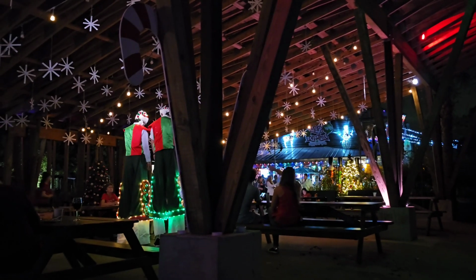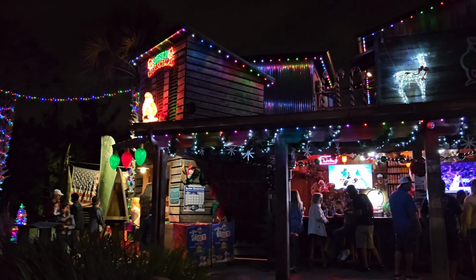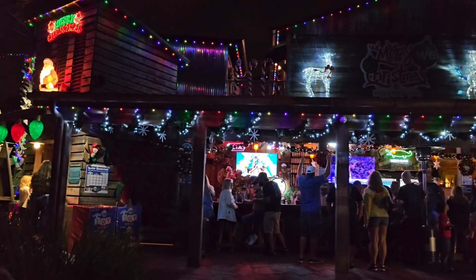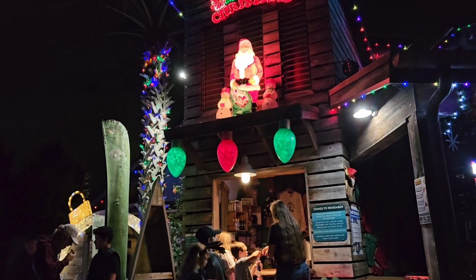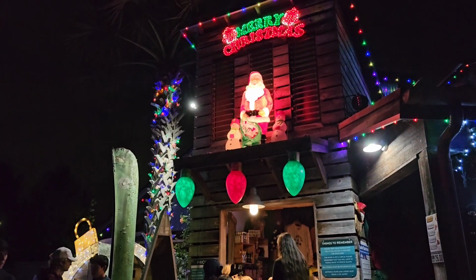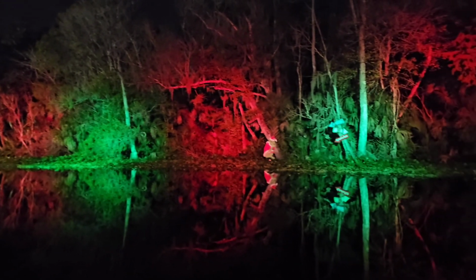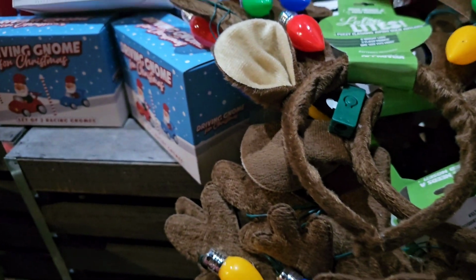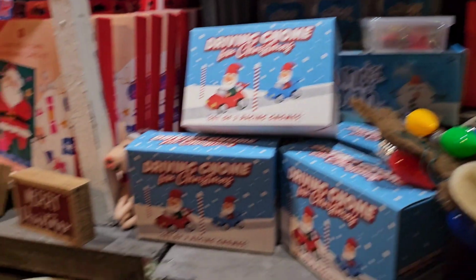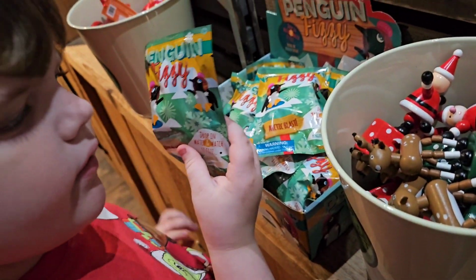With admission only being $5, it's definitely one of the cheaper things to do in Florida, but select events do require an additional ticket, so you'll have to check out the website. They do have breakfast with Santa, they have Rudolph characters, face painters, outdoor movies, and I even saw something about the Grinch. They mentioned a general store, and the thing I found was in the bar next to the people sitting, there were some things to buy, but it was really tight.